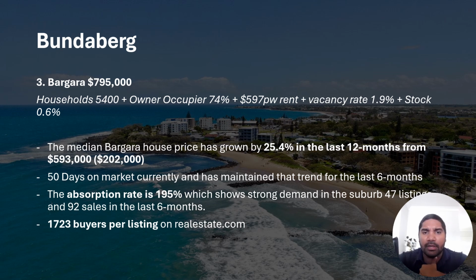But I was investing in Bargara when you could get a 4-bedroom, 2-bathroom brick home for like high 400s, and now most of the properties that I bought in the high 400s, 5, 6, 7 years ago for clients, they're worth close to $700,000-800,000 now. So we've had a lot of clients that have virtually doubled their money in this marketplace.